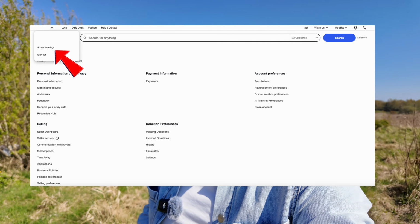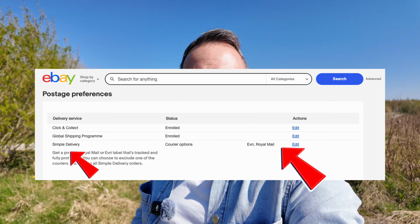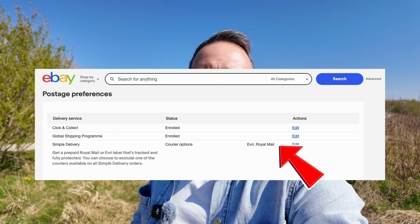What I want you to do is go to your top left and click Account Settings. Scroll down to Postage Preferences. Click on that, and from there you'll see Simple Delivery, where it'll say Select Courier Options. You'll see Evri and Royal Mail.